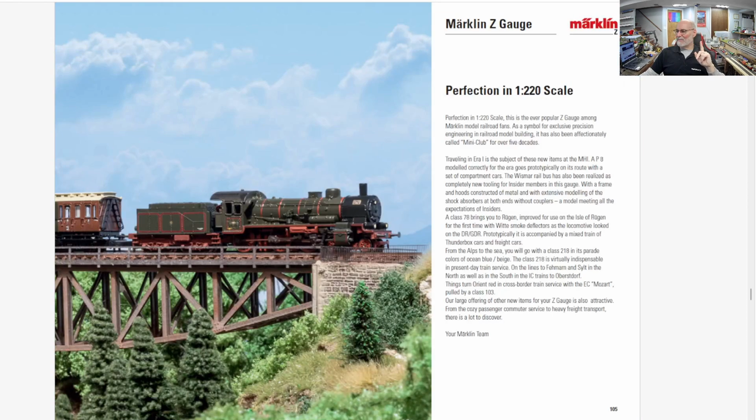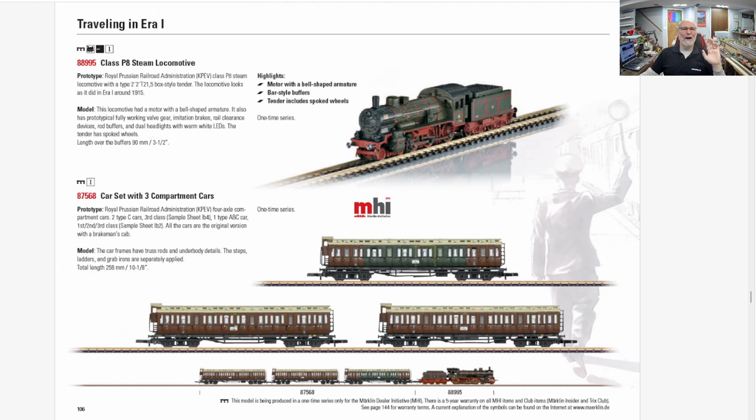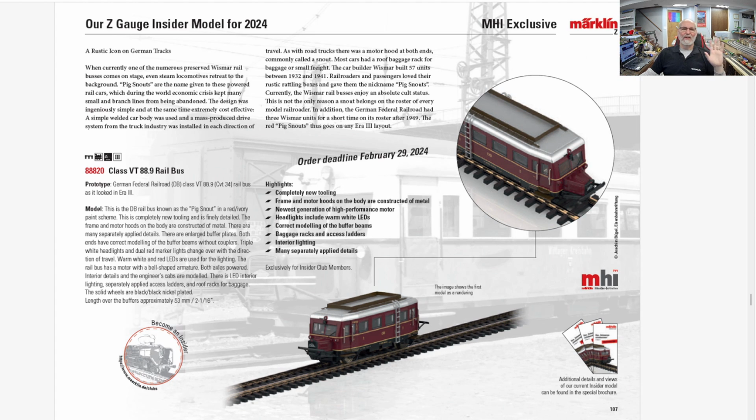Here is a special model being released in Z scale. So I'll just go through the Z scale, but this is really cool. It's a PR8. That's the same as I got, except that's Z scale, and a beautiful Prussian train. This is Rro 1. It's gorgeous. I don't want to spend a lot of time on this. I'm already at about 35, 38 minutes here. But just gorgeous. And then a little MHI exclusive.